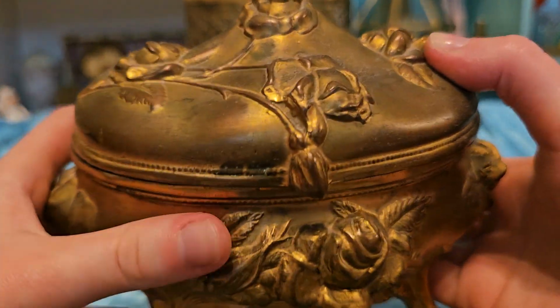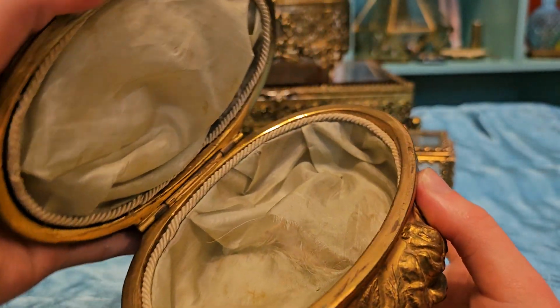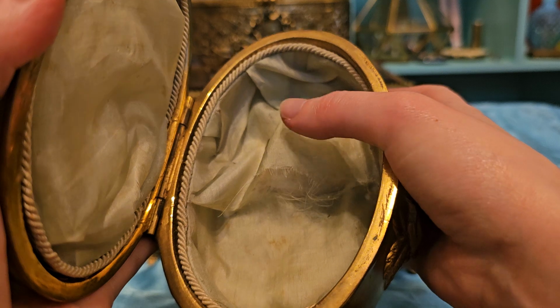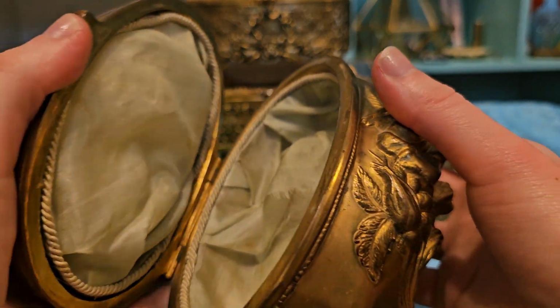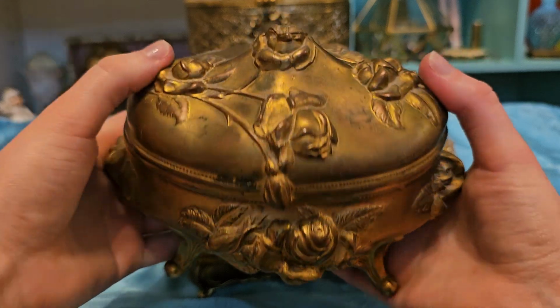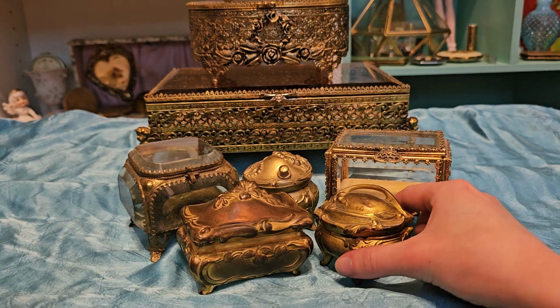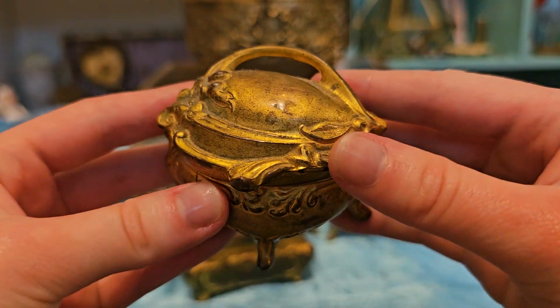Anyway. Oh, these are called jewelry caskets, which sounds a little bit morbid, but look at that. I think that's the original lining. These are pretty old, but they look so beautiful and majestic and amazing. I love them, as you can see. I especially love the itty bitty ones.